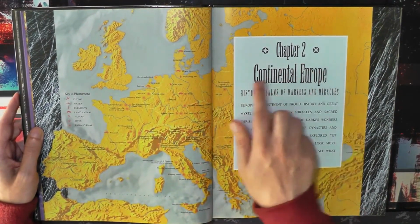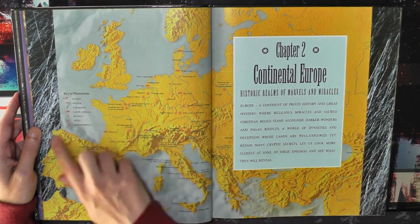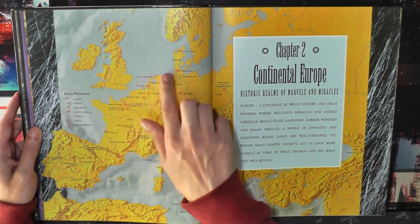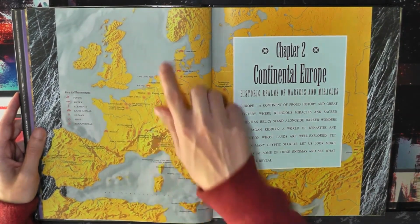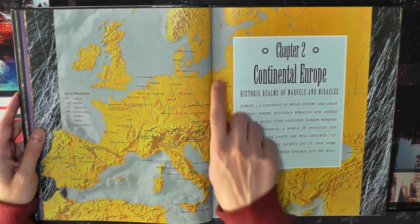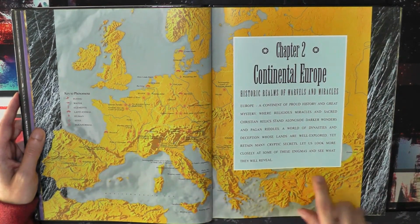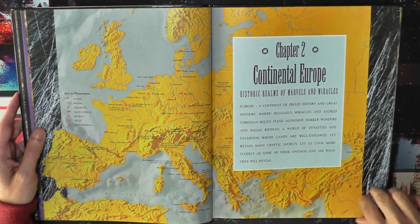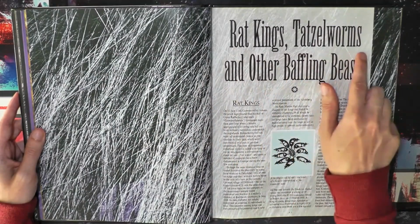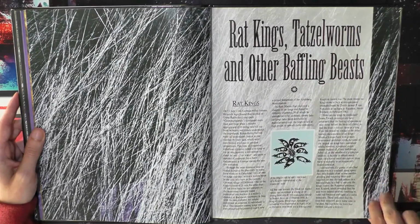And here we have chapter 2, Continental Europe. So here we have Spain and Portugal, France, Belgium and Holland, Denmark, Germany, Italy, and then over here we have Eastern Europe, and this is Turkey right here. Rat kings, tatzelwurms, and other baffling beasts.